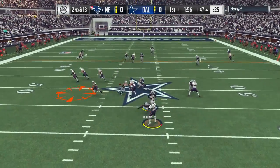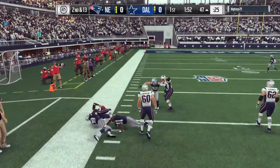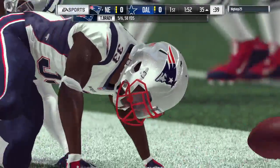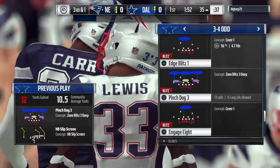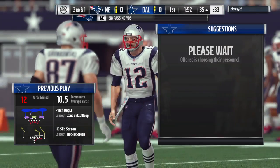On second down, here's Brady. Oh, it's a screen pass. That's complete. And he's going to be out of bounds down near the 35-yard line. It'll be a pickup of 12 yards, and that'll bring up a 3rd and 1.